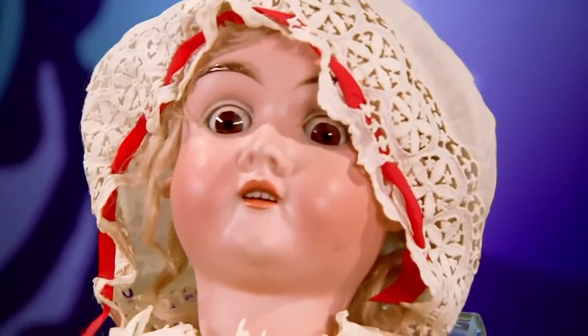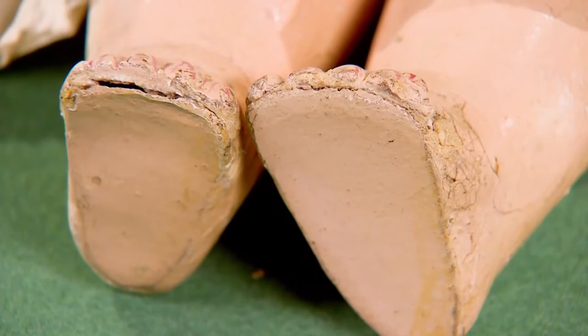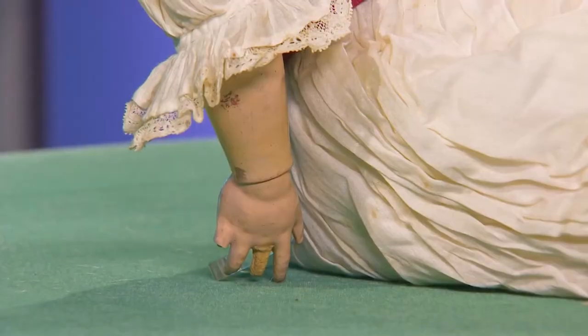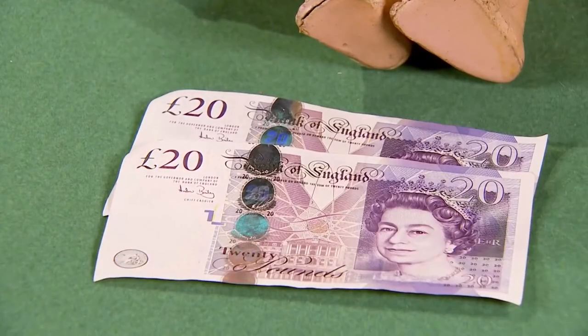The head's in very good condition as well. There's no damage to it. We do have damage to the composite here. We've got a lot of cracking, a lot of crazing. There's a finger gone just on the other side there, I noticed. So in actual fact, that does affect the value. Okay, 20, 40, £60.